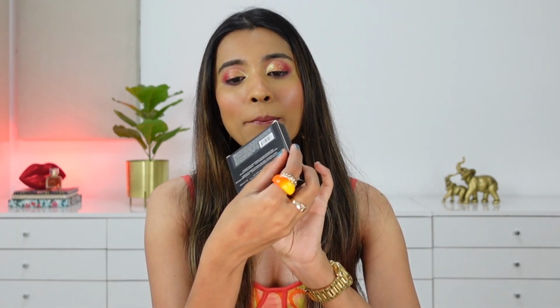And then also I picked up the KVD Good Apple foundation. I have this one in the shade medium 054. I haven't tried this out yet. I will try it out and probably update you guys in a future video. Yeah, I did try out as many products as I can so that I can give you mini reviews, but obviously this is a haul video and I can't really show everything.